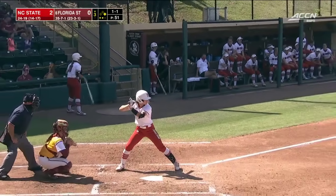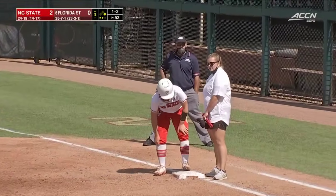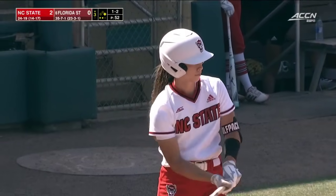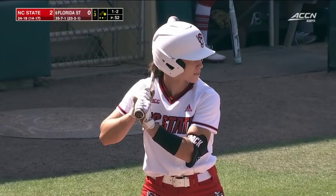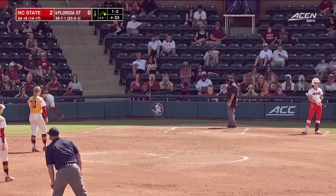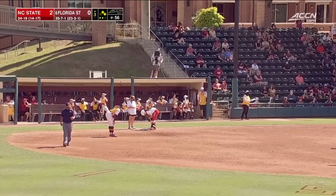Visser flying out to center, back in the first. And that's what she's done a lot of through these first two games and now going on three innings. Count 2-2 to the second baseman. First took off with the pitch, as is so often the case on a full count, and it won't matter as Visser earns another walk. She's earned several this weekend.